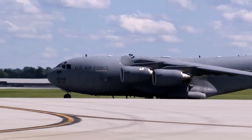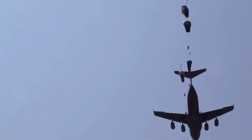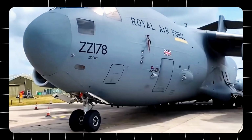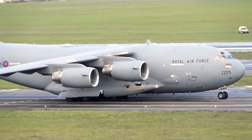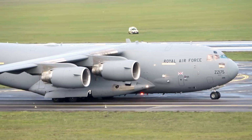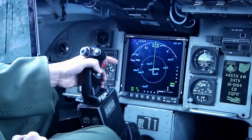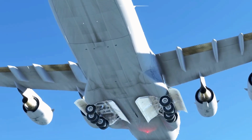In 1992, the C-17 ran into major trouble when a wing broke during testing. Fixing it cost $100 million, but when they tested again in September 1993, the same thing happened. Later, engineers realized the test was flawed. The wing was actually strong enough. By early 1993, the aircraft was officially named the Globemaster III.